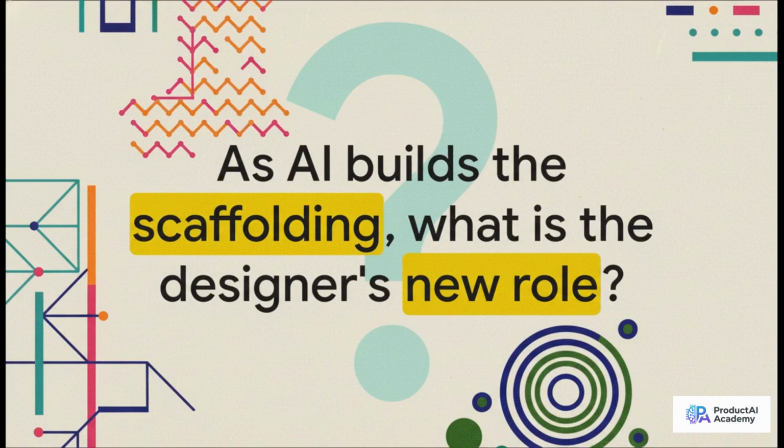As AI starts to automate the more repetitive, foundational parts of our job, what's left for us to do? Well, our role becomes more strategic. We become the orchestrators of these complex systems, the guardians of the user experience, and the strategists who make sure that what we're building isn't just functional, but truly valuable and deeply usable. The future of design is less about pushing pixels on individual screens and more about crafting intelligent, human-centered systems.